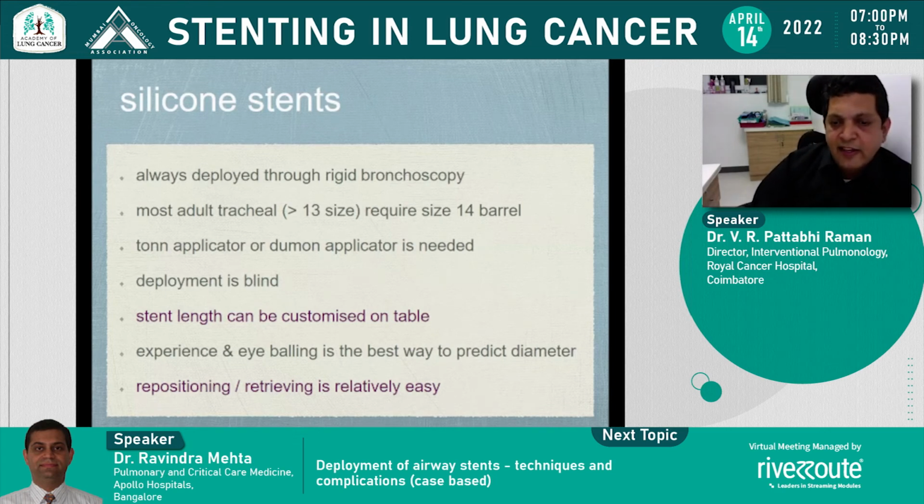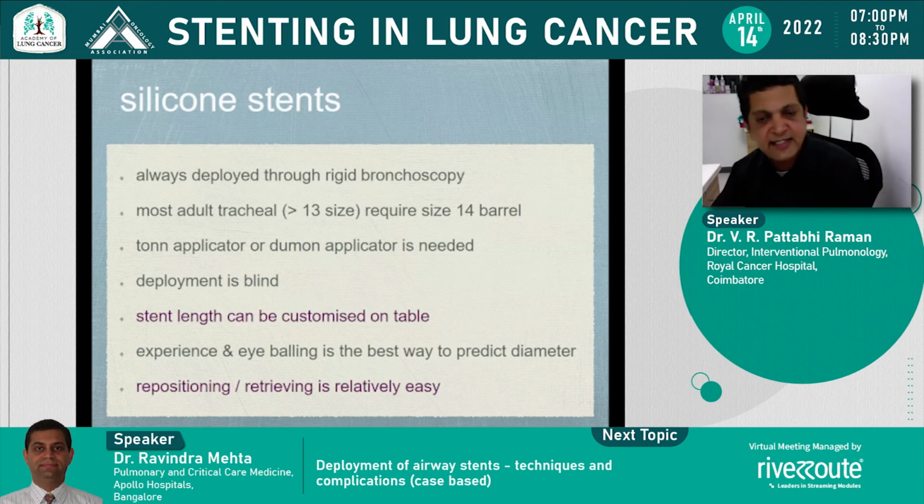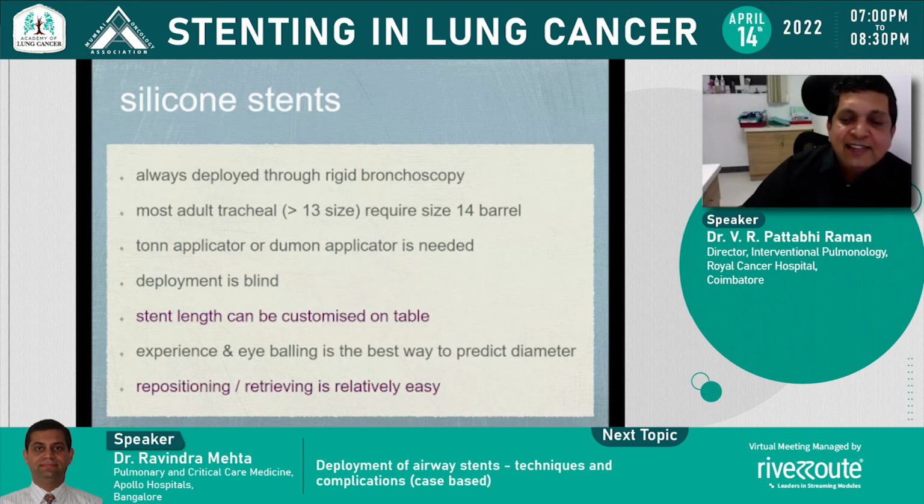So if you have a smaller lesion, you can actually customize the stent, you can reduce the size, whereas a metal stent comes in a certain dimension that you can't really alter. Experience and eyeballing are the best way to predict the diameter. Repositioning and retrieving is easily done with the rigid skills and appropriate instrument. And this is a big advantage for a silicone stent. Next.